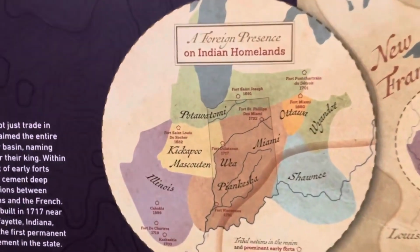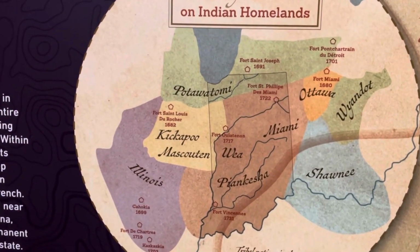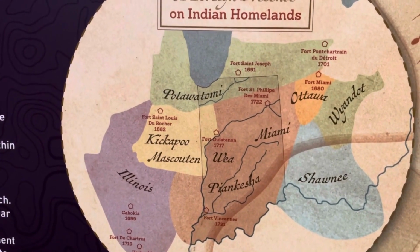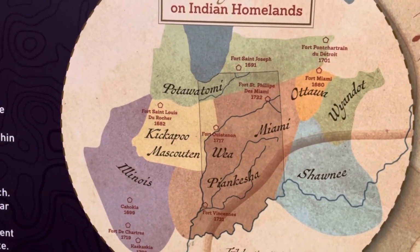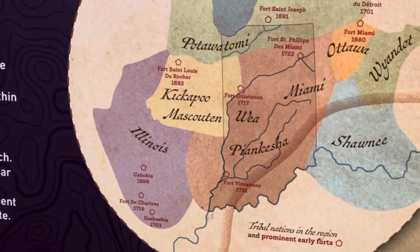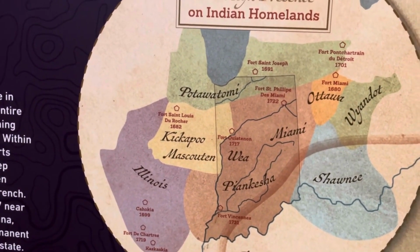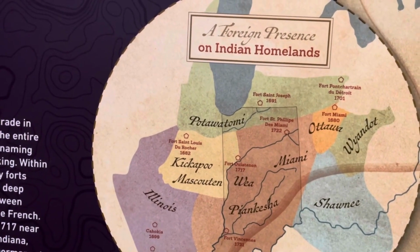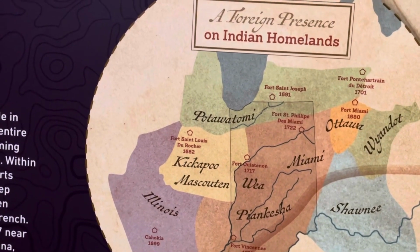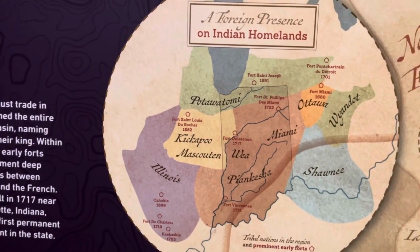Here's a map that actually shows some of the tribes around the Indiana, Ohio, Illinois area. The Kickapoo, the Miami, the Ottawa, the Shawnee, the Wyandotte. How do you say that one? Piankeshaw, the Wea, Potawatomi. Yeah, Potawatomi, the Kickapoo, and the Mascouten. And then the Illinois.